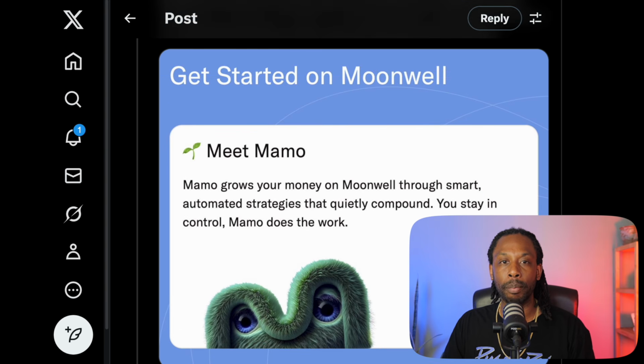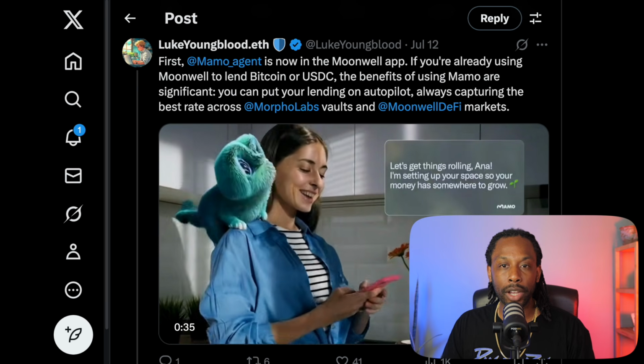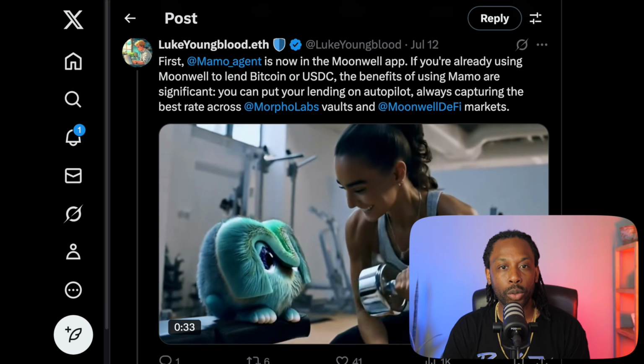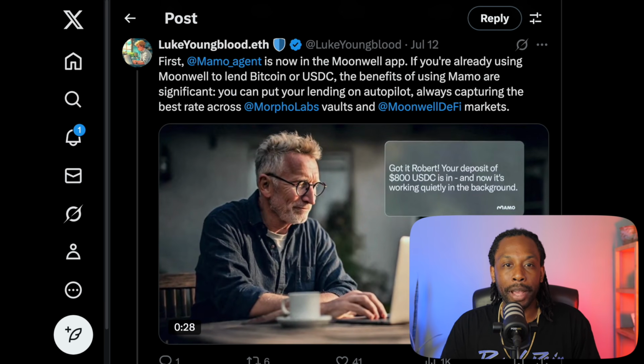That's crazy. So Mamo is integrated in Moonwell officially. First, Mamo agent is now in the Moonwell app. If you're already using Mamo to lend Bitcoin or USDC on Moonwell, the benefits of using Mamo are significant.